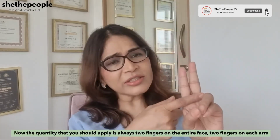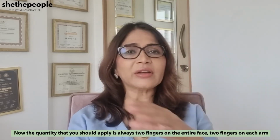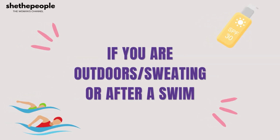Now, the quantity that you should apply is always 2 fingers on the entire face, 2 fingers on each arm, and 2 fingers on each leg. You must reapply the sunscreen every 2 hours if you are outdoors, or if you're sweating, or after a swim.